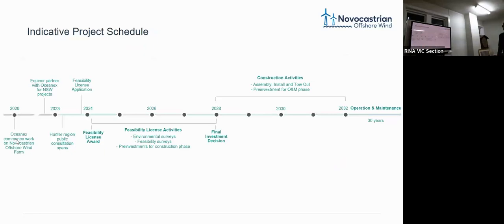We will work on feasibility for about four to five years, reaching FID in 28, and then starting with procurement, construction, or fabrication, installation and tow out. Obviously, after that, let's say we're constructed in 2032 or 33, most likely there'd be more like 40 years of operation after that. So very long-term and stable jobs for the local economy. There's the O&M, simply technicians, but vessel operations and all the shore side to support these projects is quite significant.